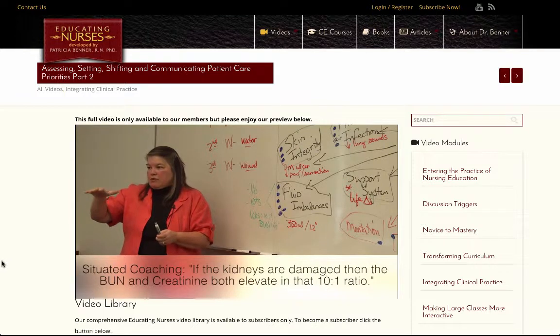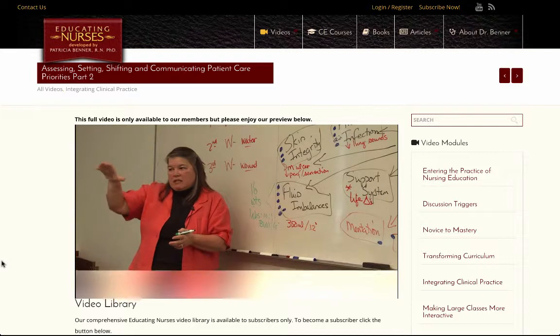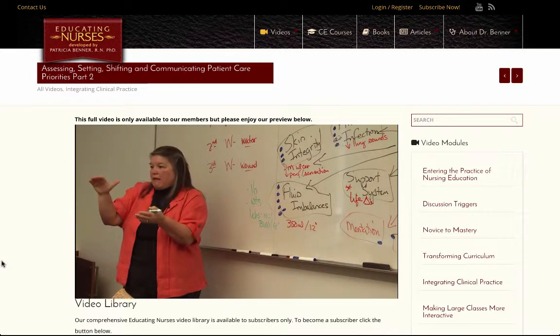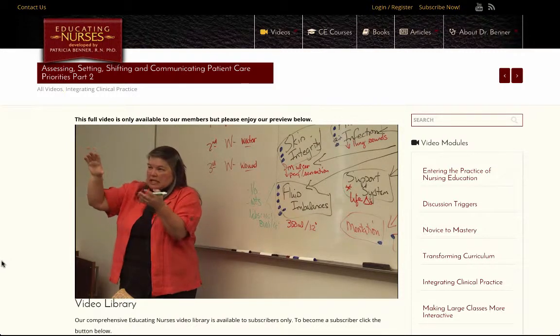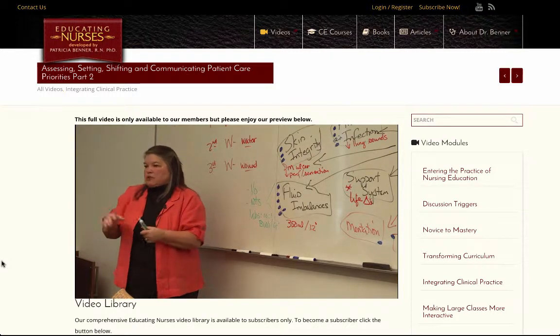Oh, okay. So if there's some kind of kidney damage, you're going to see both of them elevate and maintain that 10 to 1. If the 10 to 1 goes away, and all of a sudden the BUN rises a little bit more than that creatinine, and it gets out of that 10 to 1 ratio, then there's fluid issues usually.